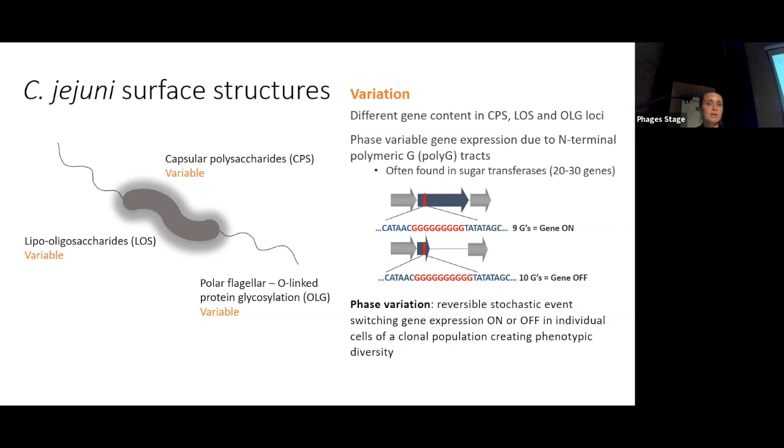In that way, you can have a rapid switching of gene expression, on and off, in the individual cells of a clonal population. And this means that even though you have the same genetic background within a given population, you will always have many subpopulations that are expressing different types of surface structures.